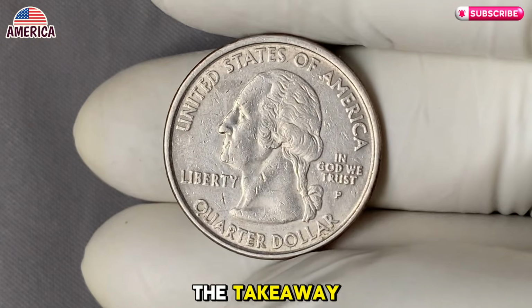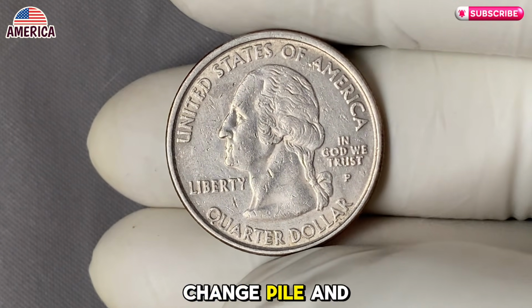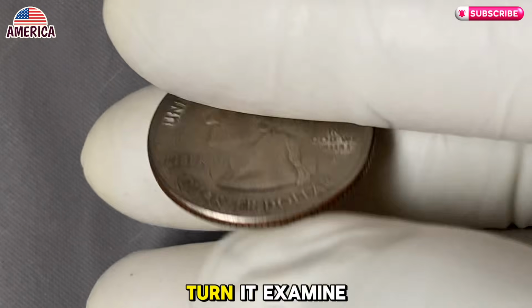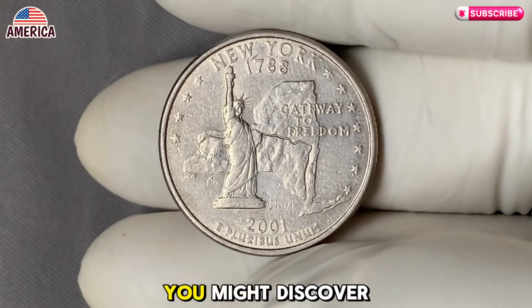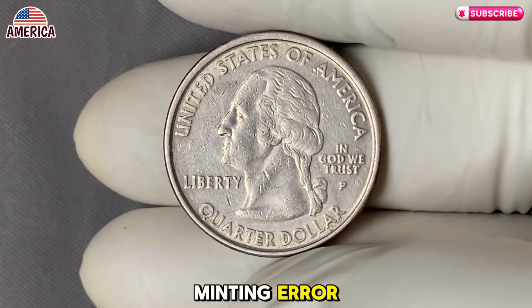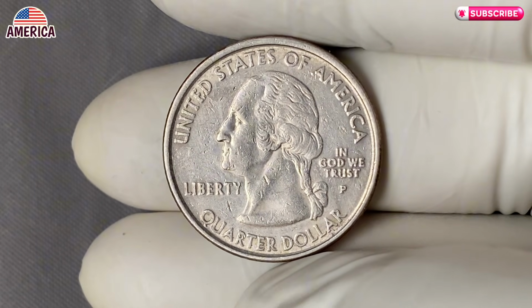The takeaway? Don't just toss that 2001 New York quarter into your loose change pile and forget about it. Give it a second look. Check under good lighting. Turn it, examine the surfaces, and inspect the letters. You might discover doubling, ghosting, or strange blank spots that could mean you're holding a small but valuable minting error. Even common coins can hide unexpected treasures.